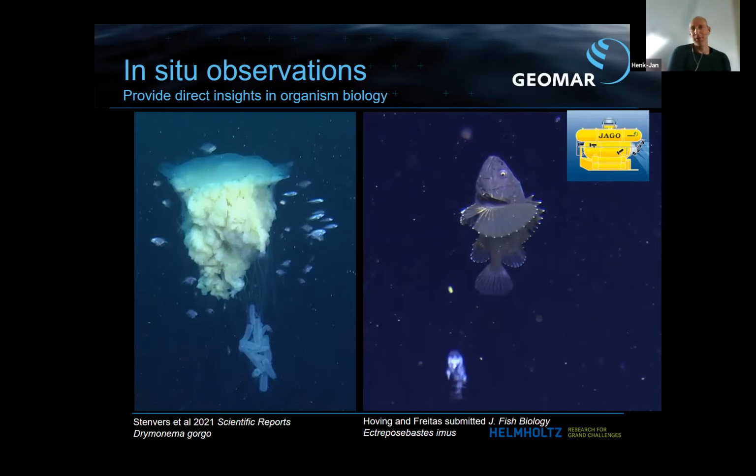But by more and more using in situ observations in the three-dimensional pelagic zone, we see that animals behave differently. We really need these observations to better understand them, because this animal probably uses its large fins to hang in the water column and to feed there. It's living on the seafloor, but it probably feeds up into the water column, hundreds of meters off the seafloor.